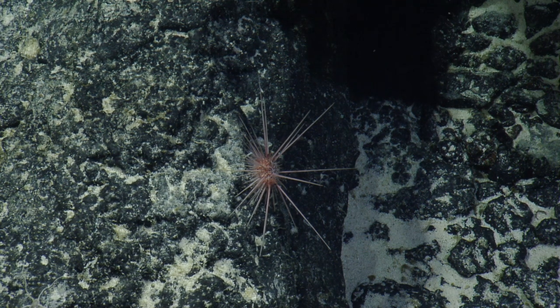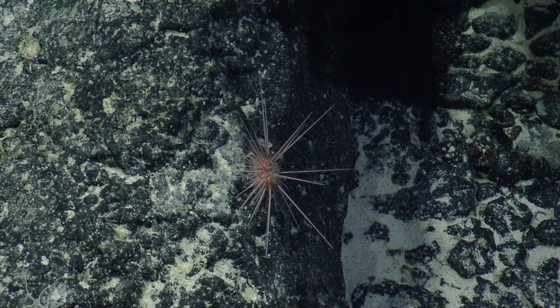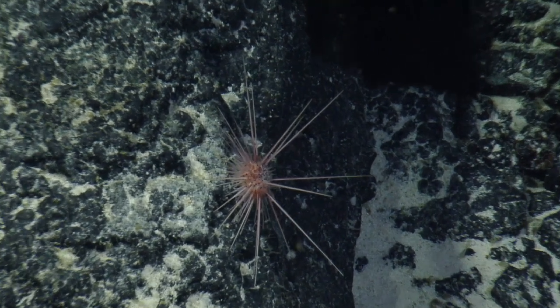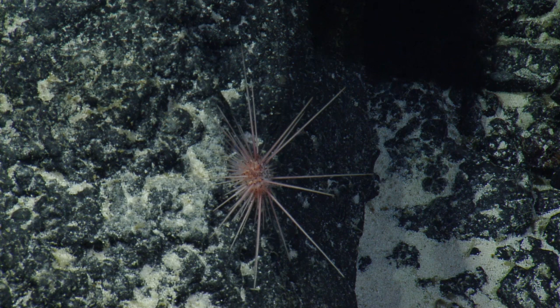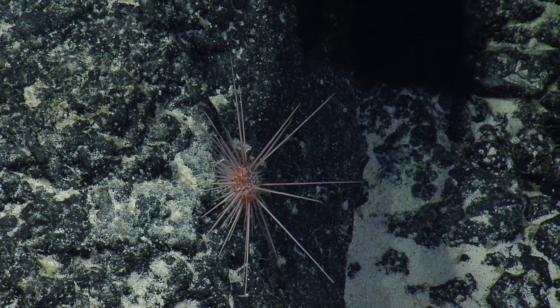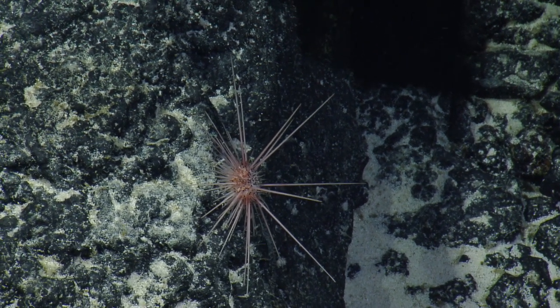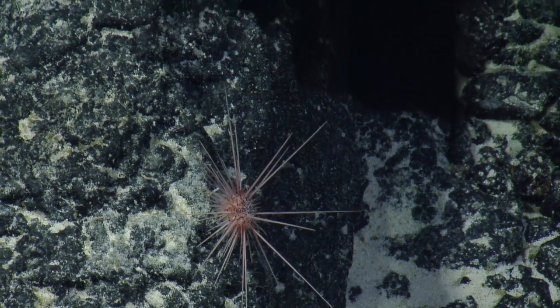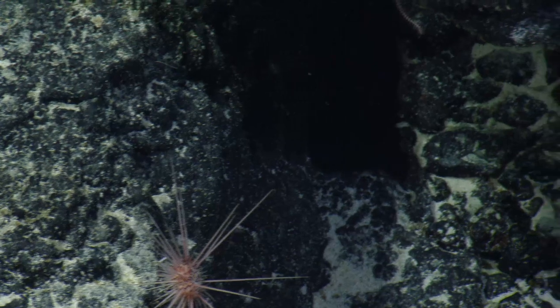This is a nice little urchin. It's the first one we've seen on this dive. Go tight on him while we're lined up here. I have to admit, I hate annotating video. Can't wait till the computers can do it. Right. Okay, you can go wide.